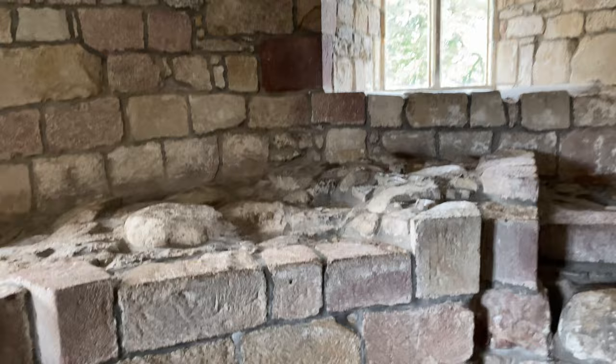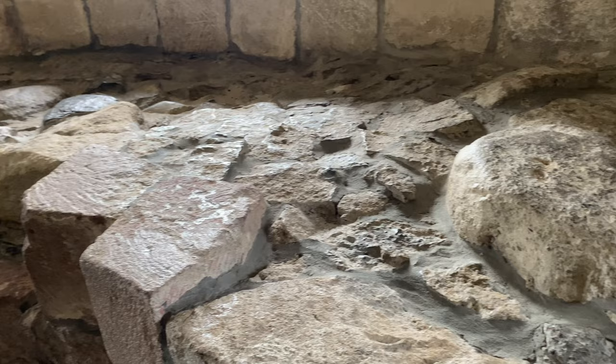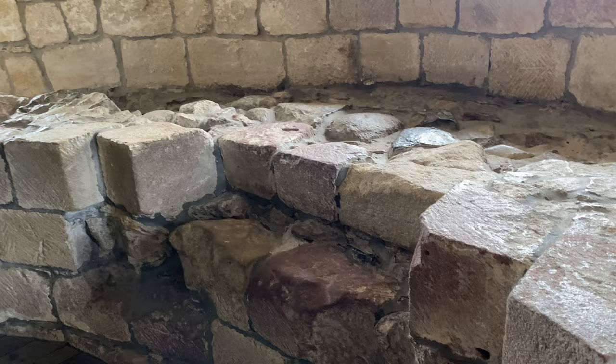So the original wall would have been this thick one here, but Cromwell wouldn't let her rebuild that thick. It's really cool they kept the original and didn't just get rid of it.